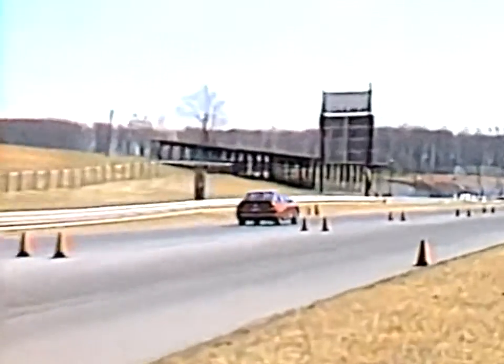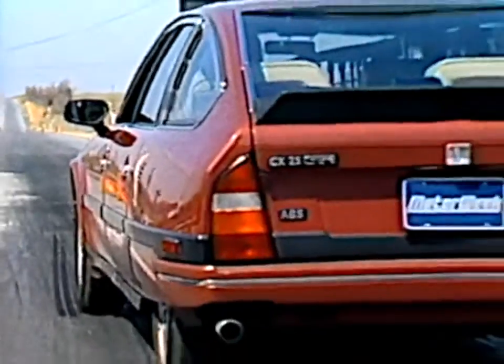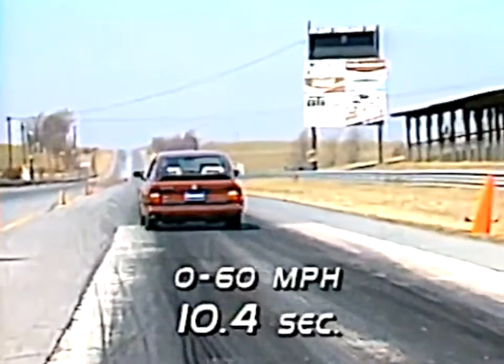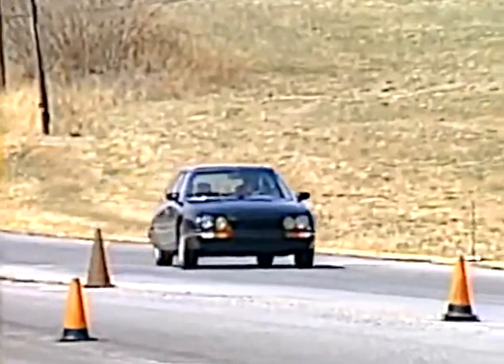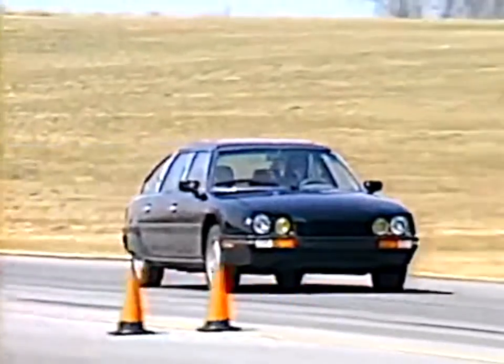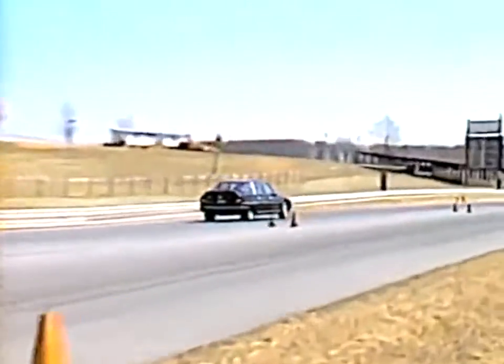Power comes on low in the revs, which should please most American drivers. Our GTI made an impressive run to 60 miles per hour that lasted only 10.4 seconds. Time to the end of the quarter mile was 17 seconds. The final speed, 81. One of the most interesting things about the CX is that it doesn't feel like a front-drive car while it's accelerating. There's virtually no tendency for the steering wheel to pull away from your hand.